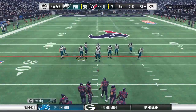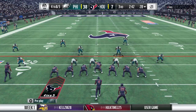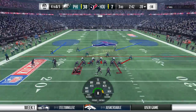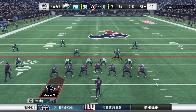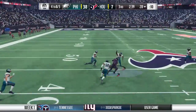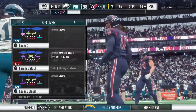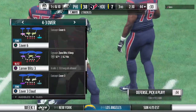Watson going to stay out there as they'll go for it on fourth. Halfback sent in motion. They are going for it. Here's Watson. And he's got the completion to Hopkins. And he's going to have a first down as he's brought down at the 44-yard line. 16 yards on that one, and also a Texan first down.